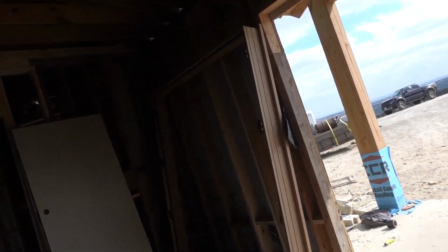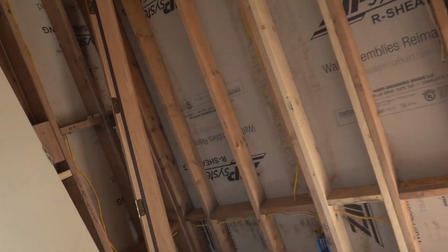Oh, check it out, we got a door frame too. This is for the front door. This is the only door we have not put in this house. Well, besides the garage doors. Garage doors, front door, not here yet. But we got the frame, it's ready. Okay, one second, I'll send you up there.